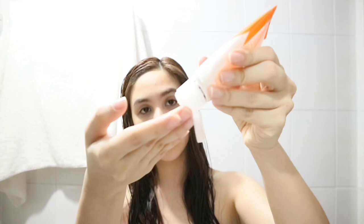I'll show you how. So it says in the direction, apply a pea size. So, pea size ba to? Okay na yan na parami. There. So I apply this every night, not every morning.